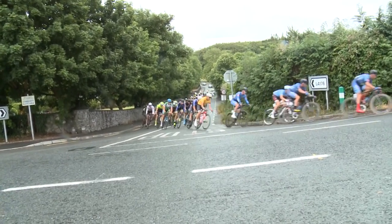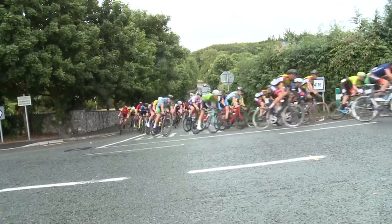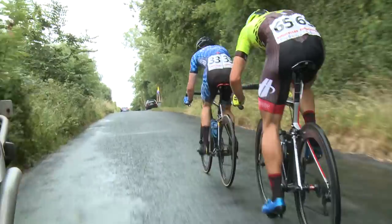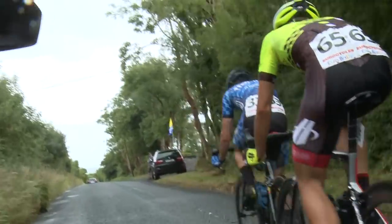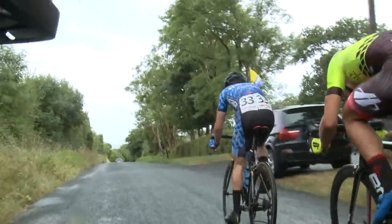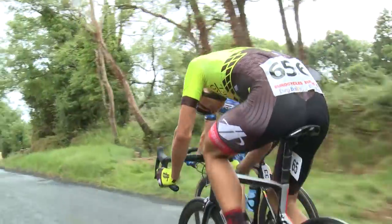Bunch taking it easy behind. And no doubt more attacks to come. Once again, we can see in the picture here, that's Lane Maher of the Hot Tubes team, Nathaniel Moser as well, trying to break away. And these riders are well used to one another from the American National Circuit here.